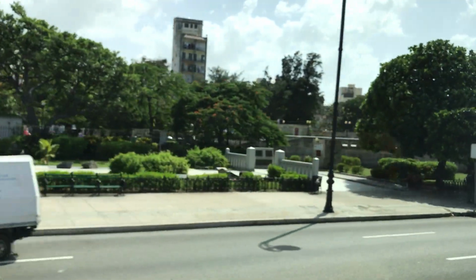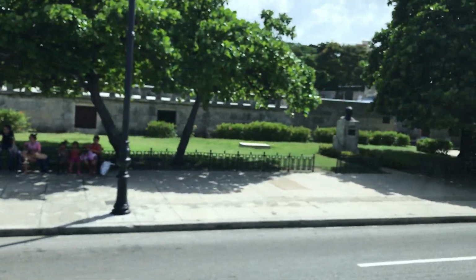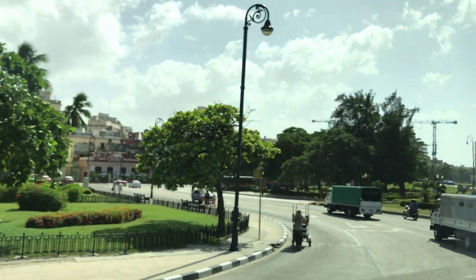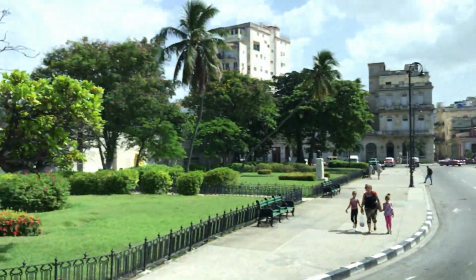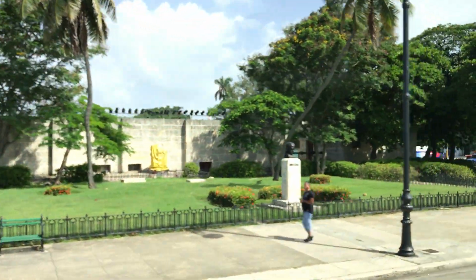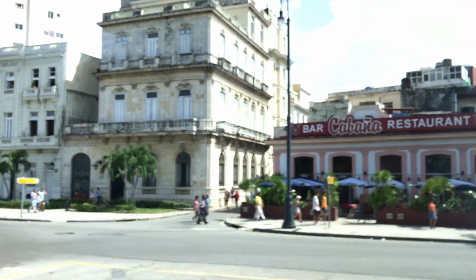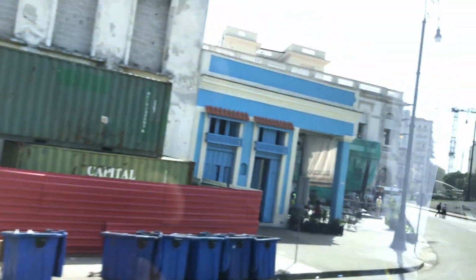Japanese park. The amphitheater of Havana is right there. Another fort with the lighthouse over there, the entrance of the bay. And a 1956 car next to us, painted in a fancy color. That's the American.